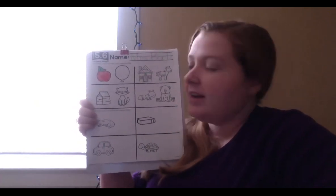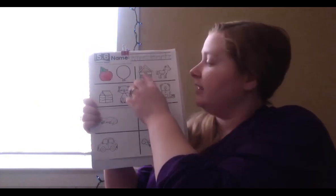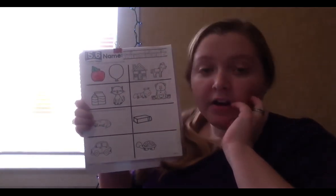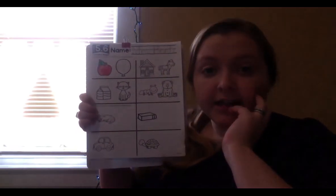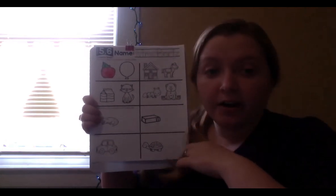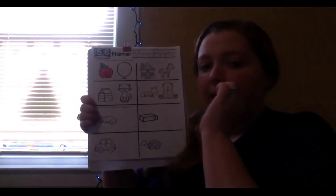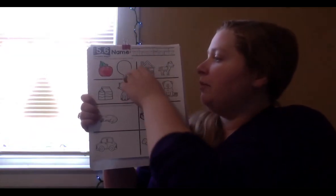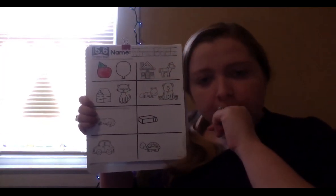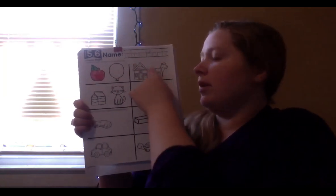Okay, so the next one. We have a real life house and a real life horse. Now, both of these would be very hard to carry, right? These would both be very, very hard to carry. But let's think about it. Which would weigh more? A big house or a horse? Which one would weigh more? A huge house that you live in or a horse?